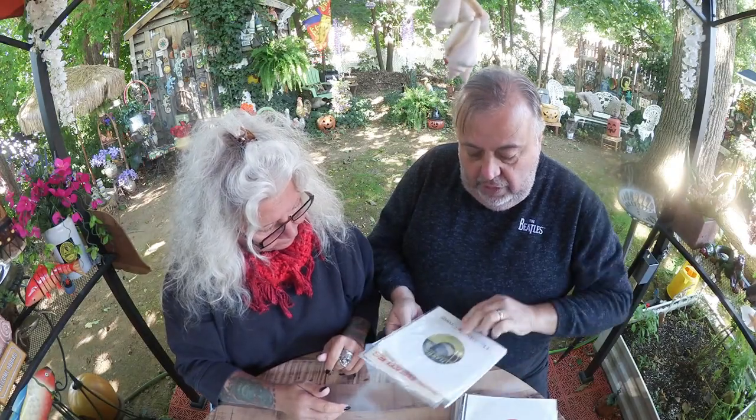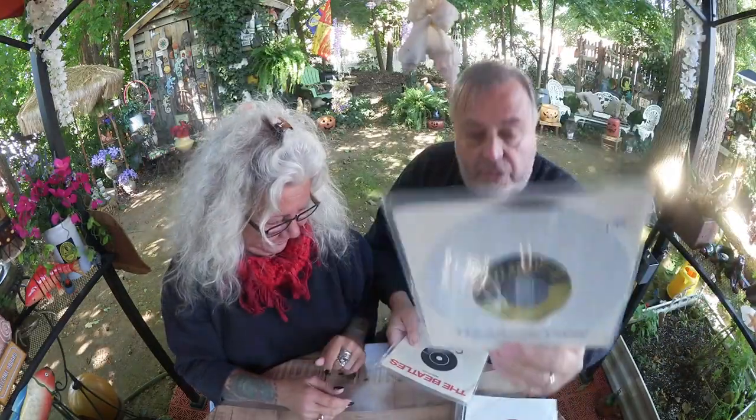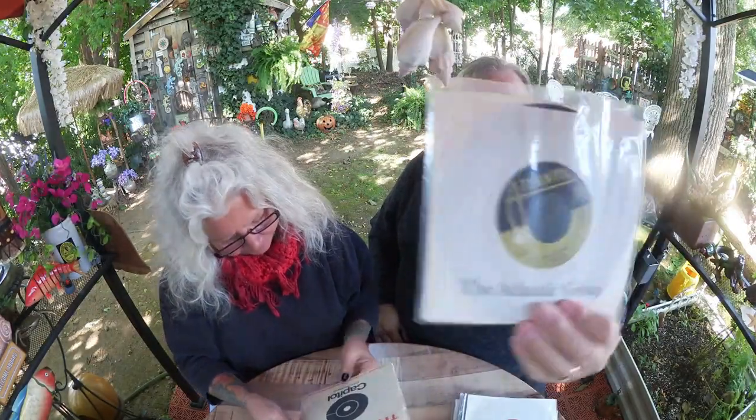A reissue on Atlantic Records of John Lennon doing Ain't She Sweet. They took both ATCO records, Sweet Georgia Brown and Ain't She Sweet, and put them on two sides.